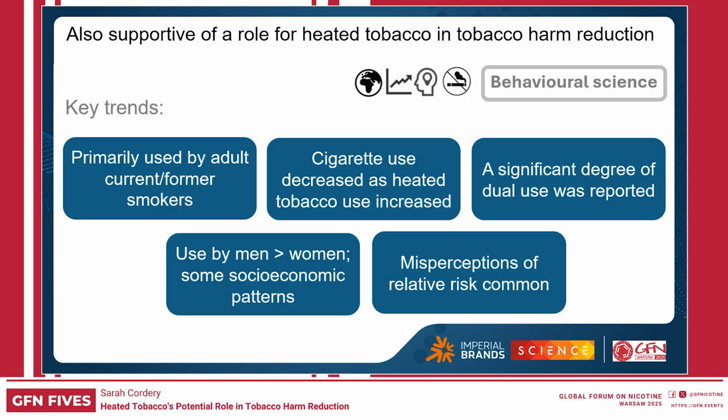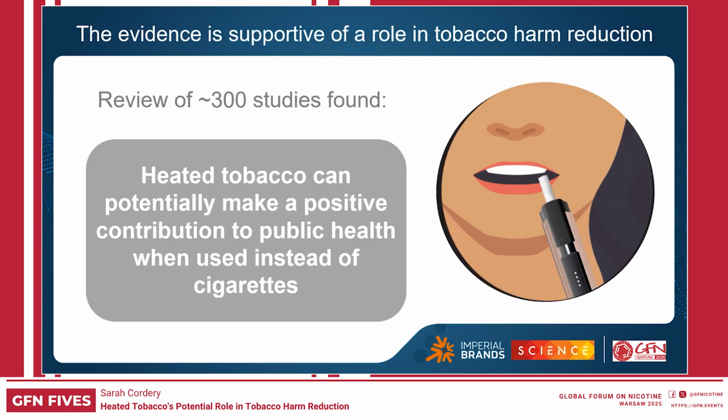There were misperceptions of relative risk, and this is important because if an adult smoker perceives that heated tobacco is as harmful as cigarettes, they are less likely to switch away from cigarette smoking. When we combine the findings of these 2 large reviews, we see the evidence is supportive of a role for this category in tobacco harm reduction. Heated tobacco can potentially make a positive contribution to public health when used instead of cigarettes.